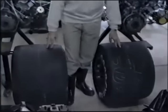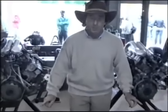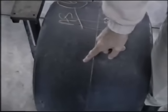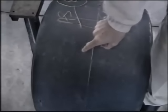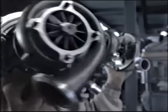Then there are tyres, two identical tyres, wrong again. The one on the left, that's the race tyre, it'll do more laps. This one here has a sticky compound. It only is good, probably, for a lap and a half to 2 laps of real hard driving by Ayrton Senna.